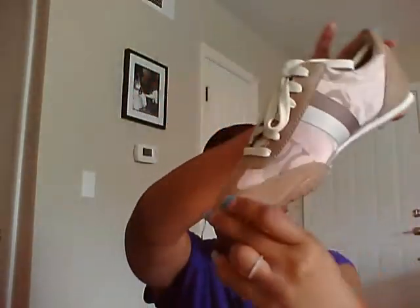And I got these. I love them. They are so cute. I haven't worn them yet, but I tried them on, and I think they are so adorable. It's just suede and then the little Coach pattern, whatever that is. So, I really like those.